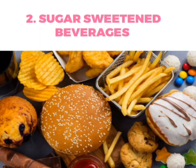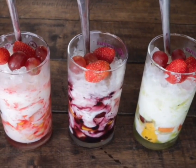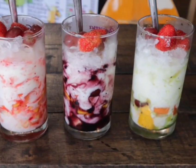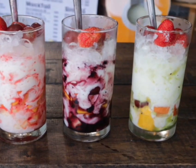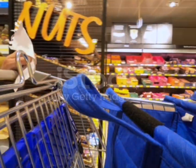The second food is sugar sweetened beverages. Cancer cells live on sugar, and these beverages such as the soft drinks increase the propensity of becoming obese, and the extra weight is known to place people at a higher risk of cancer, and it leads to unhealthy body weight which causes inflammation and insulin resistance, and that can lead to cancer.